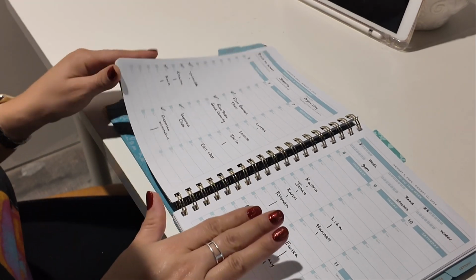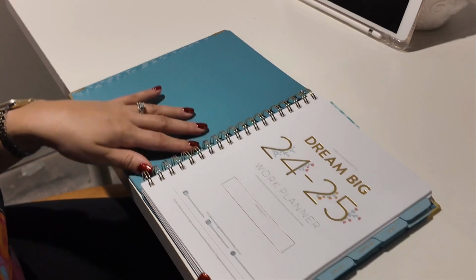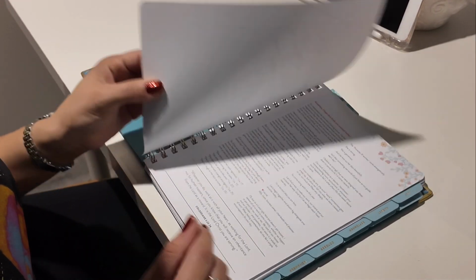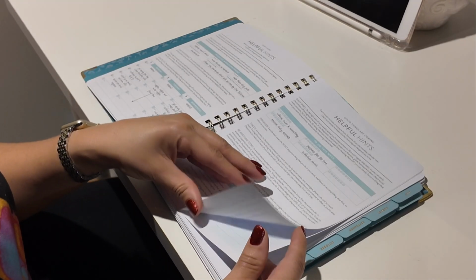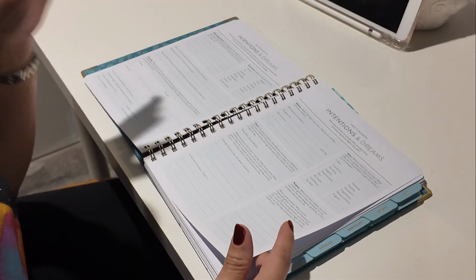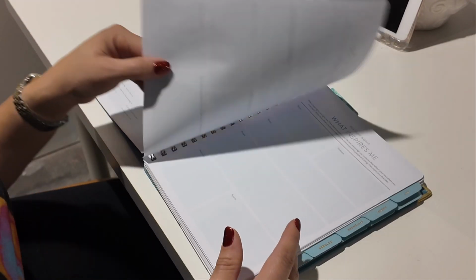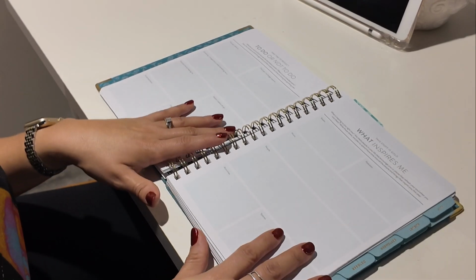And I do like how straightforward this planner is. Okay, so starting in the front, you open it up and you have your name page here. And then it goes into some helpful hints. And then you go into your intentions and dreams. Again, this is a work planner, so it's really goals focused, which is why I was inspired to make this purchase.